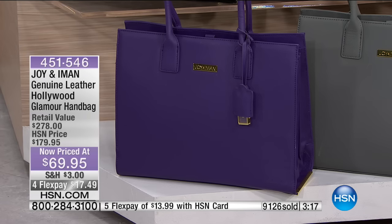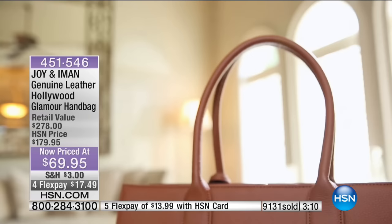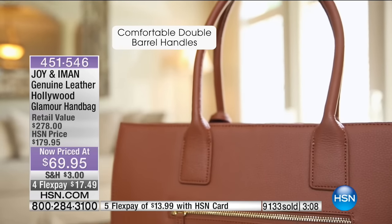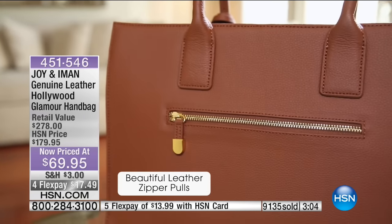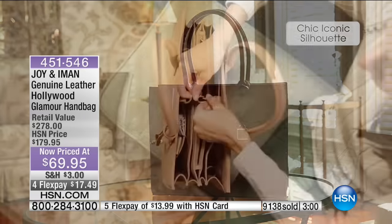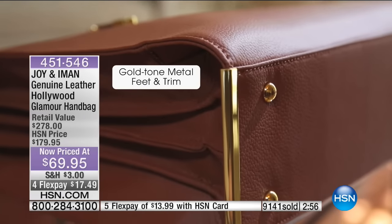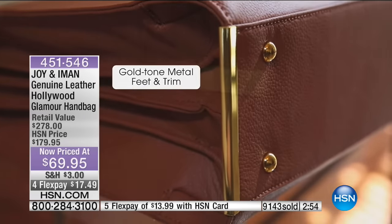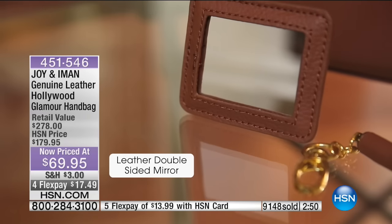If you're using your HSN card, you'll enjoy an additional flex pay. You've got all of the organization that we expect Iman to give to us. But then we also give you an opportunity to have that beautiful, beautiful shape and style. It's lightweight. It's not a very heavy leather handbag, which I think is something that you'll enjoy. But a wonderful first-time purchase if you've never purchased a handbag from Joy Mangano and Iman.